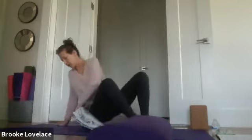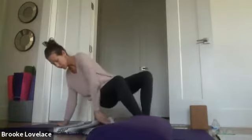Next place we're going to go is onto our backs. We have a couple things and then we're moving into Shavasana. Just slowly lowering onto your back. And if you'd like, bring your knees into your chest. Give yourself a few rolls to either side, even coming down onto the tailbone, letting the knees go a little bit.